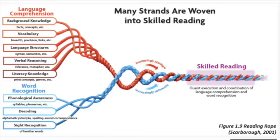The red pieces of this rope, which is called Scarborough's rope, and this is the one I chose because I just liked how they did it, came from a researcher who came up with this way of thinking about the many different strands that have to be woven together in order for skilled reading to happen. Not all of the red pieces at the top are addressed in the brain-friendly reading program, but many of them are. And many of those help move children up that ladder of reading to get to about a fourth grade level, and to be a competent, skilled reader and writer at about that level. We're going to address things like language structure, syntax, and semantics.